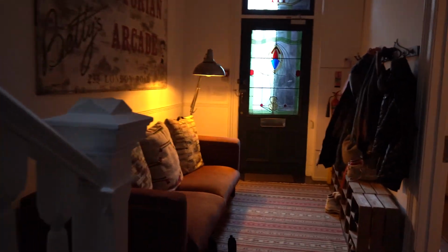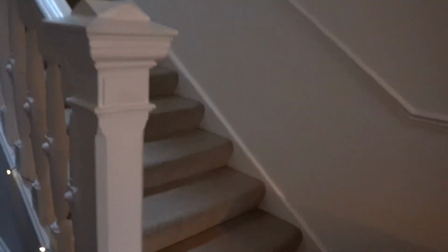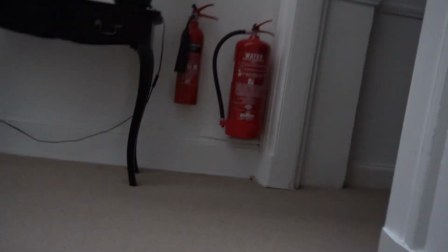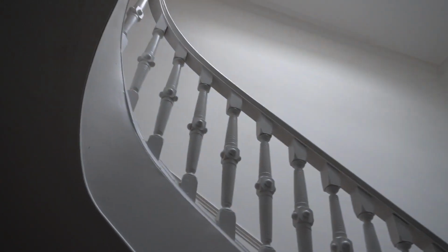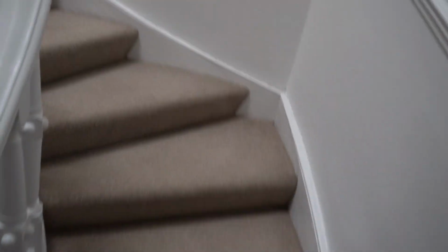Anywho, I'm gonna go upstairs and show you our room. I'm gonna shut the light off here first. All right, up we go. Lovely, nice big staircase here. Gonna lower my voice a bit because, as I said, my brother, his wife, and my mom are all still getting ready. But as you can see, there's another staircase that goes up, but we're only renting out this floor, so they have it roped off. But if you have an even bigger family, there's options.